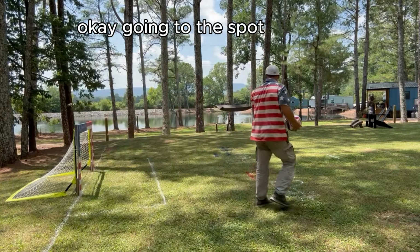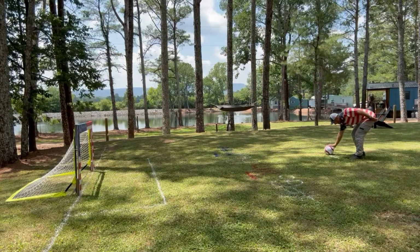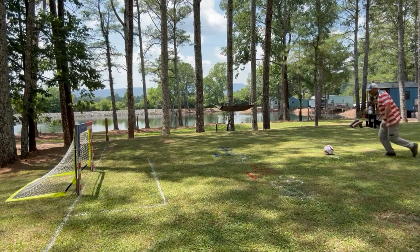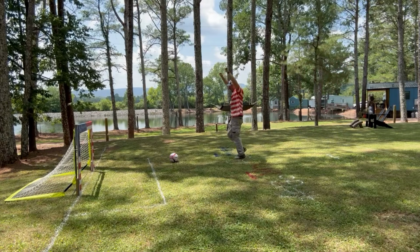Okay, going to the spot. This is for everything. USA. Cottage Pine Lake. He shoots. He scores. Goal!